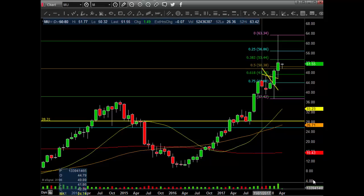Let's try to make money in these markets. And the last couple weeks, we've been killing it with shorting calls. So, all right, guys, hopefully we get a retrace, reload on some shorts, and then take it from there.